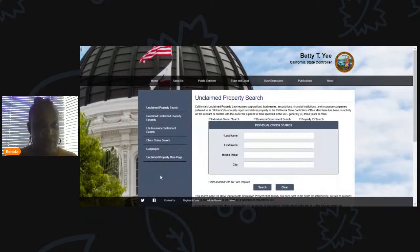So, yeah, let me just show you. I'm going to share my screen a little bit, but not too much, because it does ask for personal information. So obviously I'm not going to share that, but I'll show you guys at least what it looks like. And it's very, very simple. Okay, so this is what it looks like, at least for the state of California.